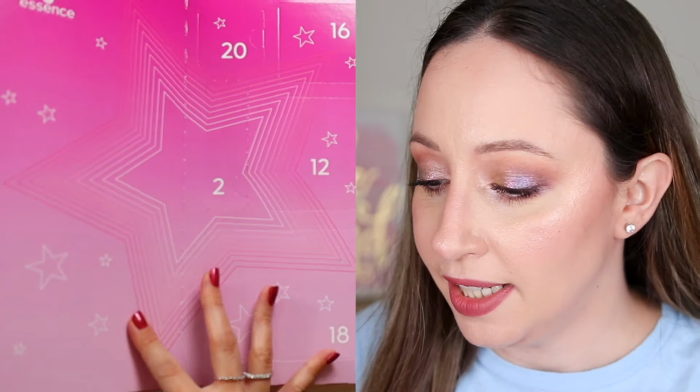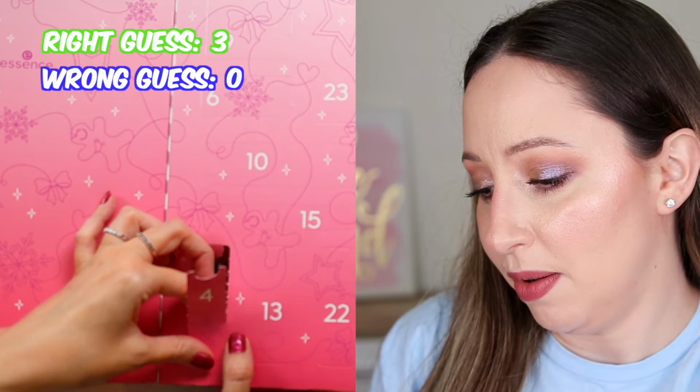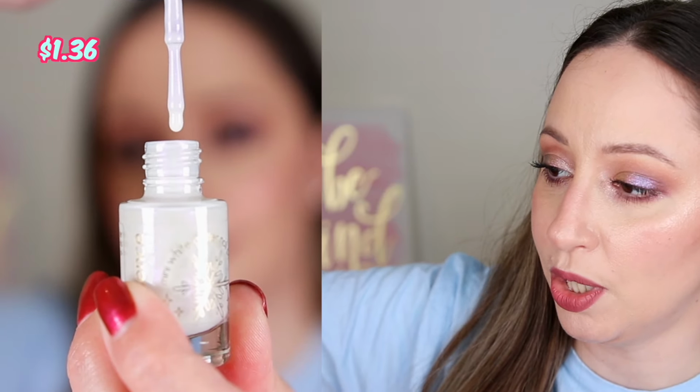Following that, door number 4 is here. I'm gonna say a lipstick. Oh, I don't want to ruin it. Oh no, I'm wrong. I'm really curious how it looks. Ooh, it's so cool. This one contains 5 milliliters. I mean, that's a lot of product.